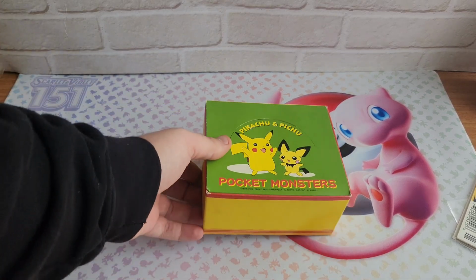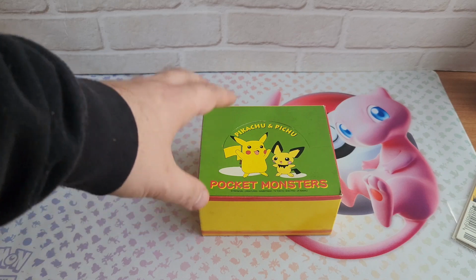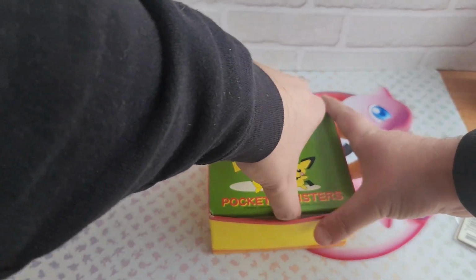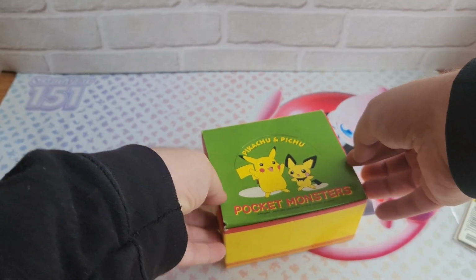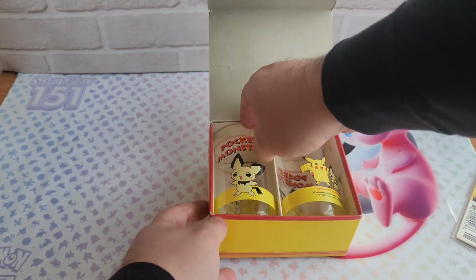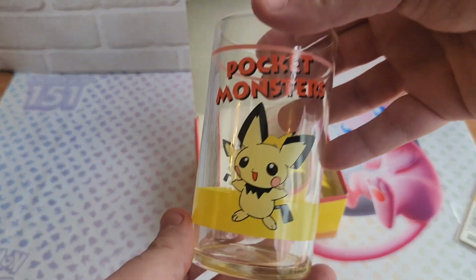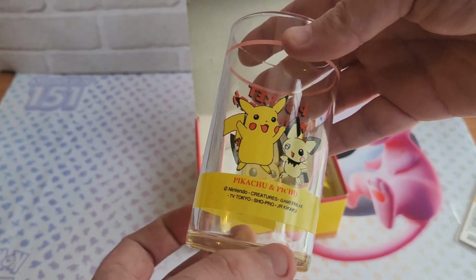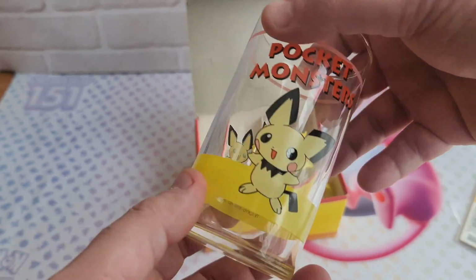Next up, one of my favourite items from this little bundle actually is this Pocket Monsters Pikachu and Pichu. And what these actually are, I will show you very quickly, is, hopefully I can get into the box without damaging it. Bear with me. There we go. As you can see, these are vintage tumblers, and they're glass tumblers as well. Really nice things. Pichu there, with the Pikachu and Pichu on the back. And they're both exactly the same, but really nice.